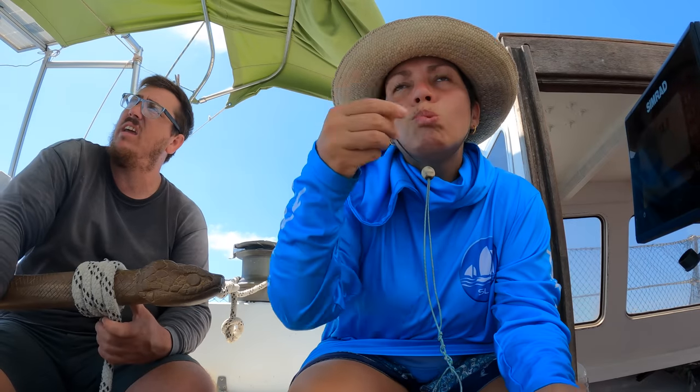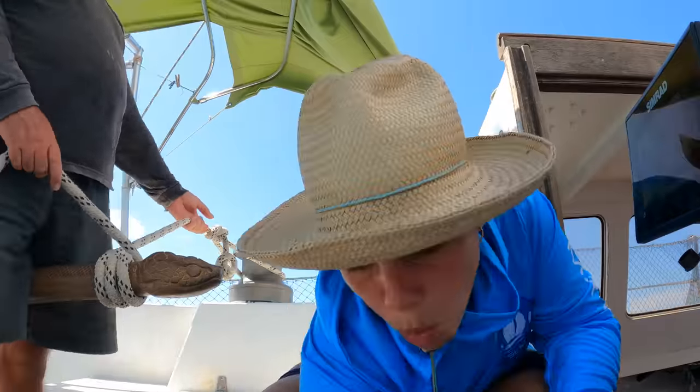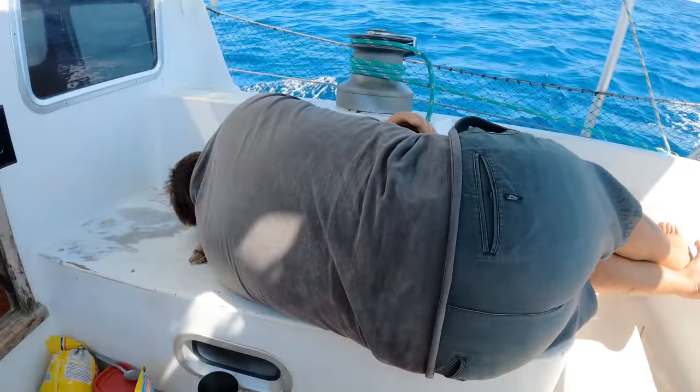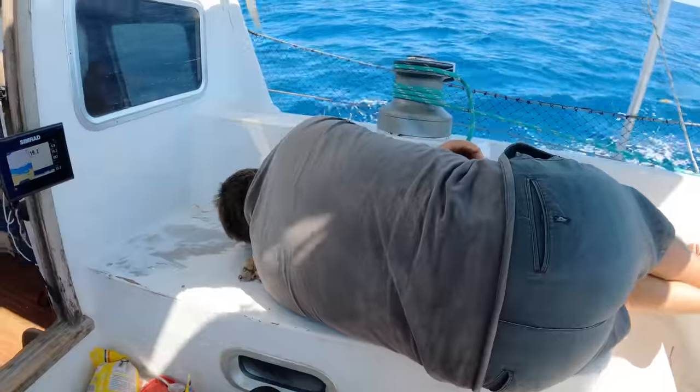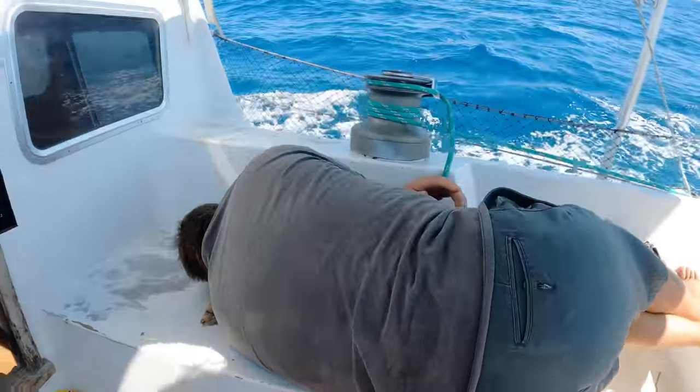Items after the buoy for 2 days. He told me there was more dorado under that buoy than you could possibly imagine. Is he making room for you? Yeah, kind of. Not very comfortable. Dog's taking up the whole bench.